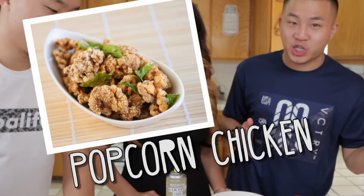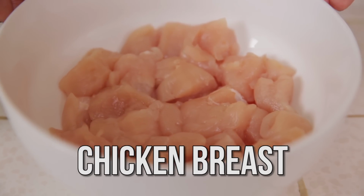Next up is the popcorn chicken. We're actually gonna be baking it today. We're healthifying it. Your chicken breast is definitely gonna be a lot leaner than chicken thighs.